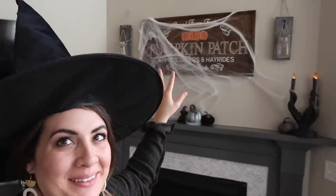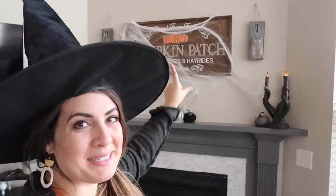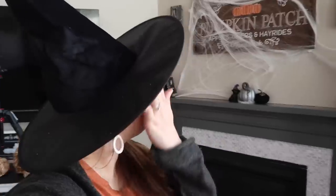Kind of played around with this and I actually really, really like it. It still has that touch of fall because it has the pumpkin patch in there, a very soft fall sign, but then it has all the webbing around it, so it's just like Halloween is taking over fall. That's how the vibe is right now, and I'm kind of loving it. It's really different than I've ever done, so it's a lot of fun. I think the kids are going to be super excited when they see it.